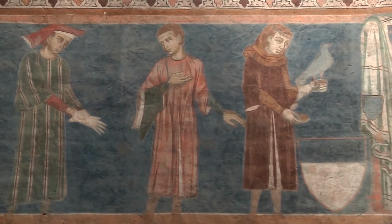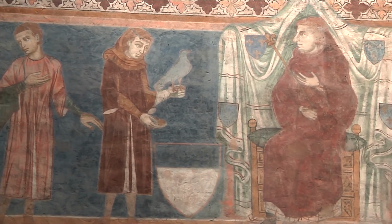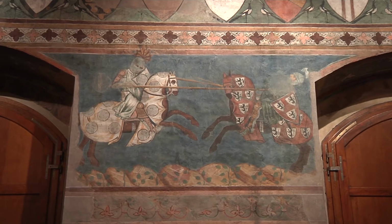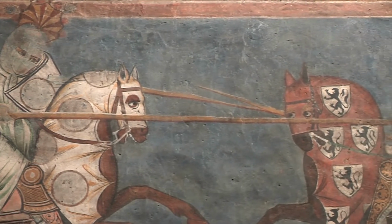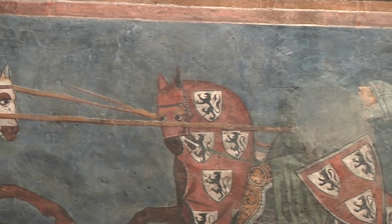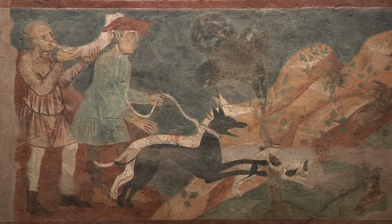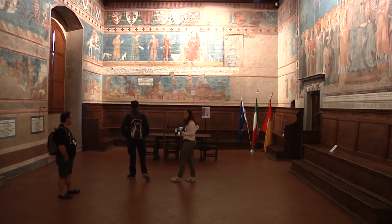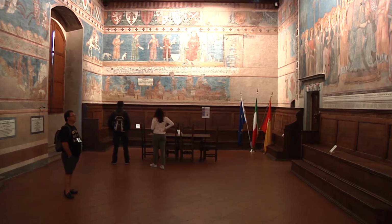The cycle, which originally covered all the walls in the room, is divided into 2 bands. In the upper band, we see tournaments with knights who raise their insignias, while in the lower register there are hunting scenes. The paintings are attributed to the Florentine painter Azzo di Maceto, who was influenced by Cimabue's style. It is perhaps a portrayal of festivities held in Florence in 1289, on the occasion of Charles II's passage through Tuscany on his way to Rieti for his coronation as the King of Naples.